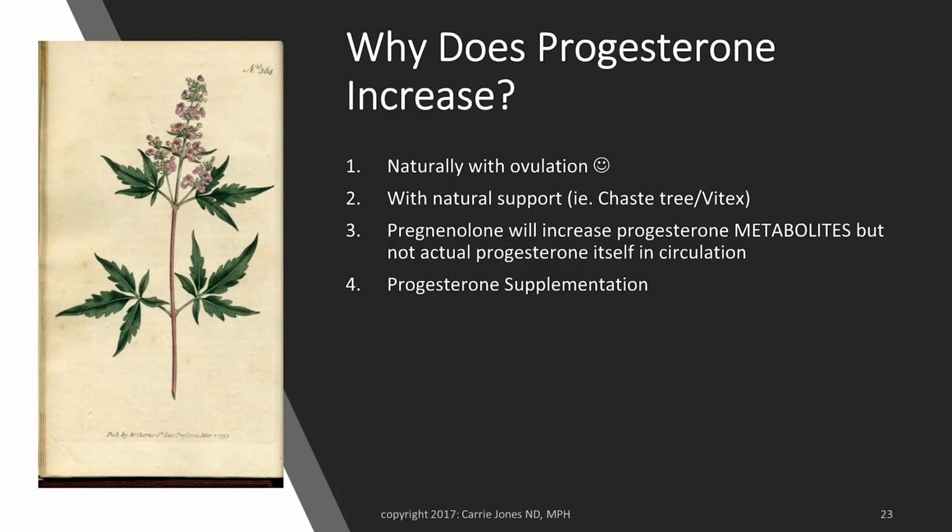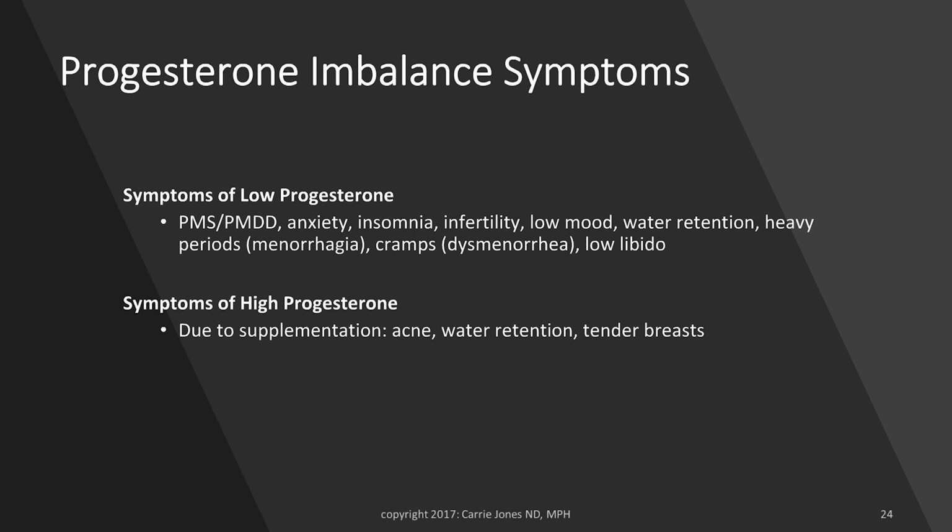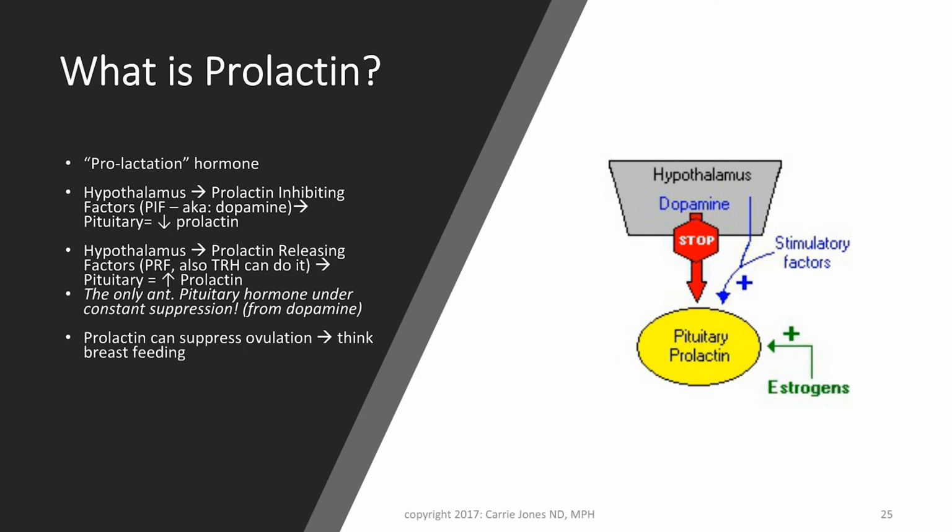And then lastly, progesterone supplementation. So progesterone creams, progesterone vaginally, oral, sublingually, those will all raise progesterone levels. Progesterone imbalance symptoms are very, very similar to the high estrogen symptoms. Low progesterone causes PMS, anxiety, insomnia, fertility issues, mood issues, water retention, heavy periods, cramps, low libido. High progesterone, and this is specifically due to supplementation. If you put a woman on progesterone and she says, oh my gosh, I'm breaking out, I'm feeling a lot of water retention, I'm having tender breasts, often due to water retention, she's on too much progesterone, or maybe she needs some liver support to help clear it out.